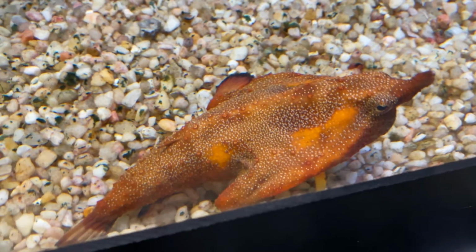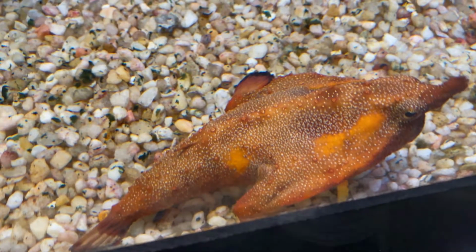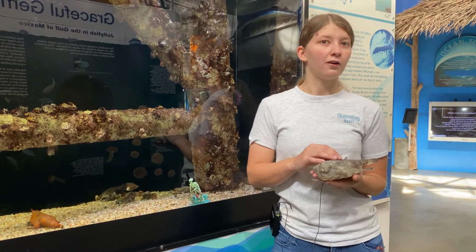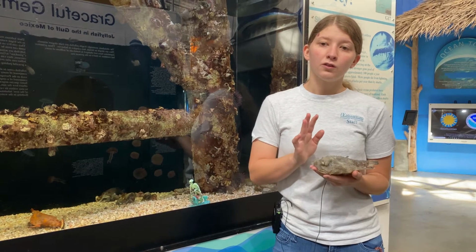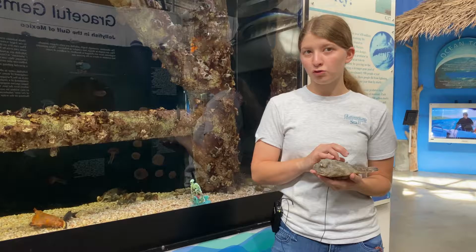These guys are always a unique challenge to keep in captivity, because since they're such a rare animal to come across in the wild, people don't really know a lot about their care. It's been a lot of learning in the last 20 years on how to keep these guys alive. Since they are ambush hunters, they need to see their food move, and that can be tricky.